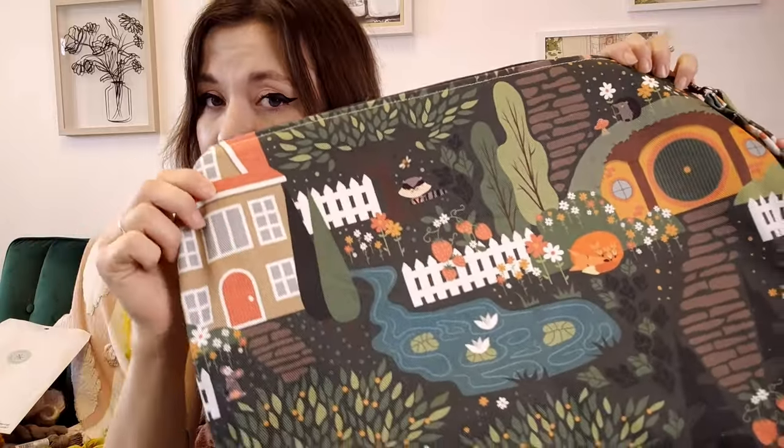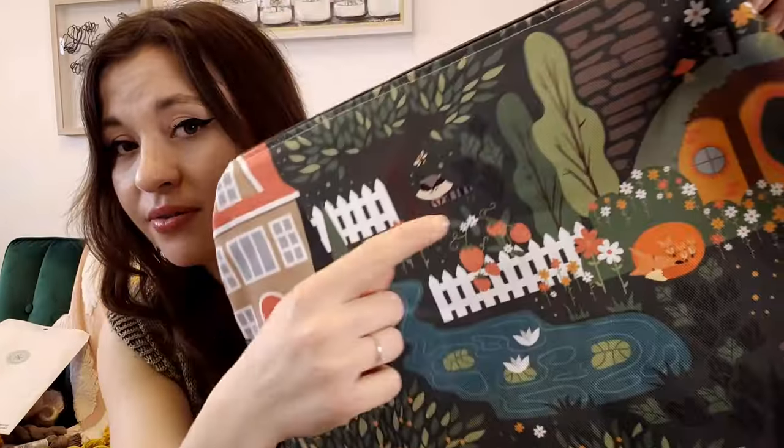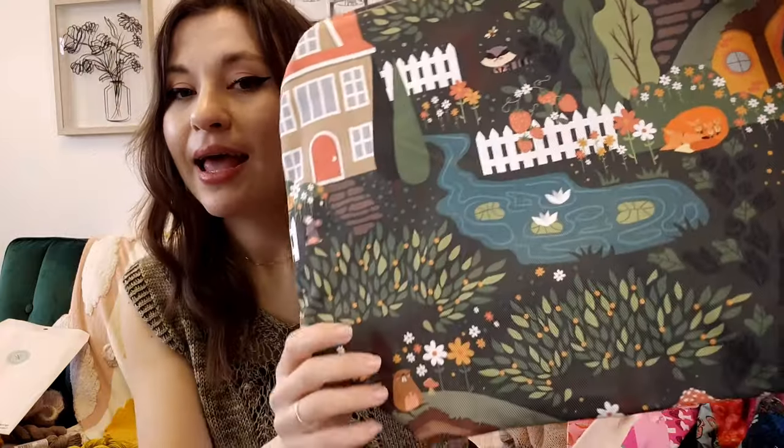There's a little cottage. And then there's all kinds of little critters, like a fox with her babies, and just all kinds of little cute critters. I love this bag. I love the little wrist handles that she includes too. So very excited. This could hold a giant project.